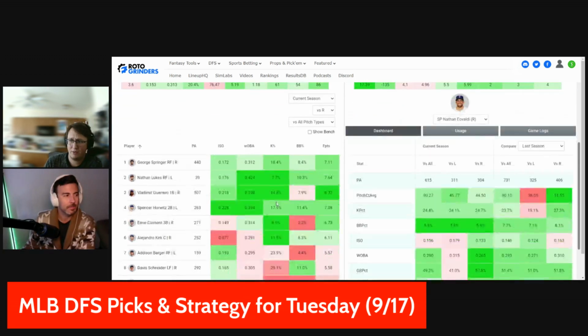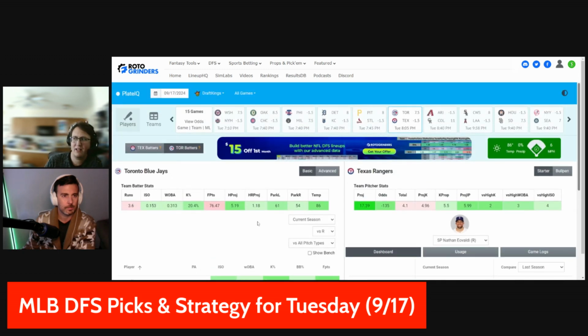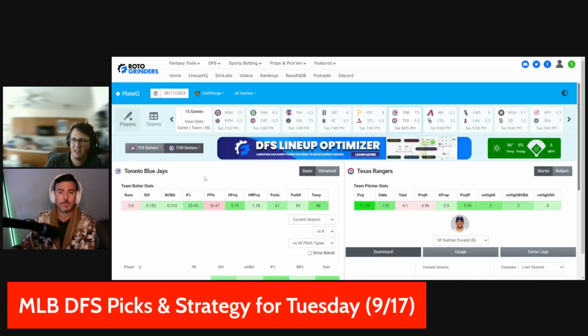Nathan Eovaldi going up against the Jays. They have a collective ISO of 171, but he's usually pretty safe. His price at 9.2 sounds fair. He's not a priority for me, but again, he looks like a decent tournament play if you want to get a lower owned option and save a little bit of money. But yeah, I'm not feeling anything here. I don't really think the offenses are in an advantageous spot, but the pitchers are good enough and not owned to the point where I would consider them and leave them in my player pool for sure.